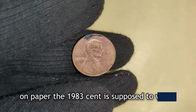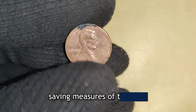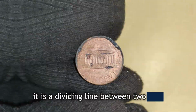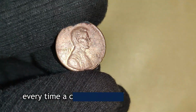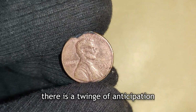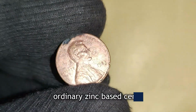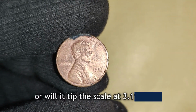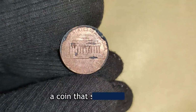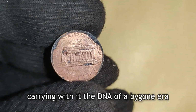On paper, the 1983 cent is supposed to weigh 2.5 grams, a lightweight coin that reflects the cost-saving measures of the mint. But that number is more than just a statistic, it is a dividing line between two eras. Every time a collector places a 1983 penny on a scale, there is a twinge of anticipation. Will it read 2.5 grams, confirming it as one of the billions of ordinary zinc-based cents? Or will it tip the scale at 3.11 grams, revealing itself as one of the mythical copper survivors, a coin that should not exist but somehow slipped past quality control, carrying with it the DNA of a bygone era?